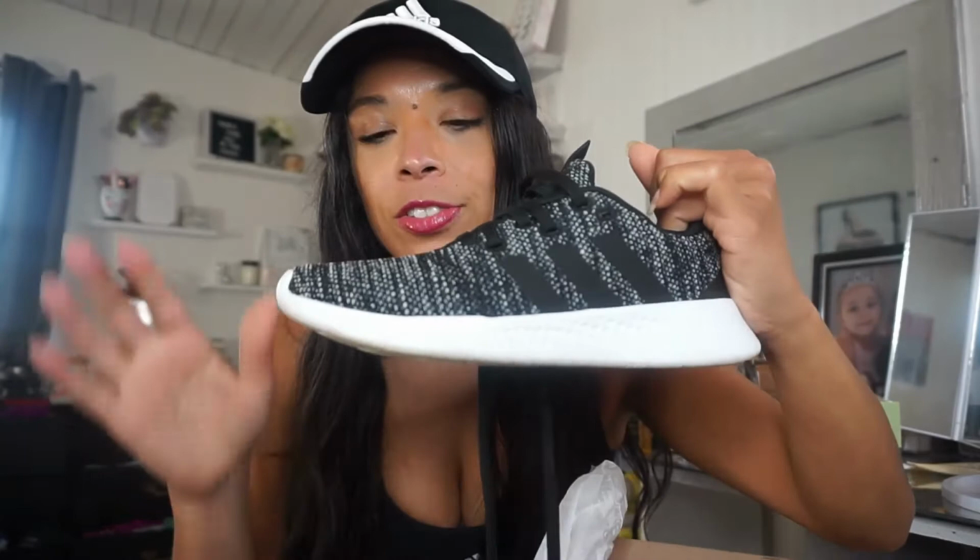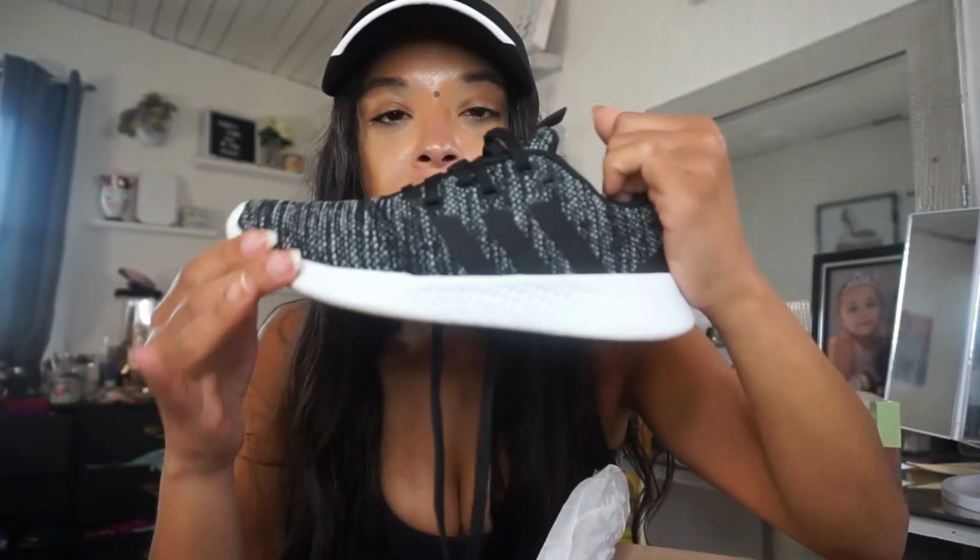But I did get these for $27, and I just think they're really cute. A very nice neutral sneaker that you can wear with everything, and the stripes kind of blend in actually. But what a deal for $27. I feel like sneakers at Walmart aren't even that cheap anymore.